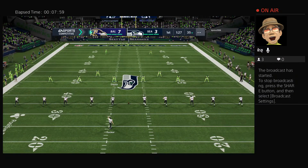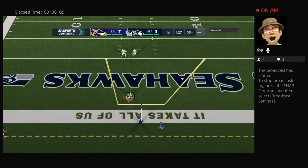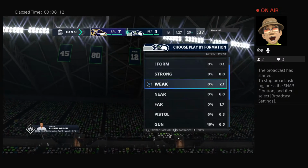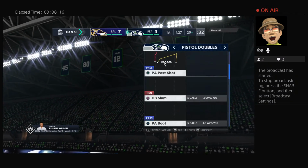Justin Tucker to kick off. Tucker now to kick it away following the touchdown. And a fair catch signaled for and taken successfully. The Seahawks take over 1st and 10 at their own 25-yard line.